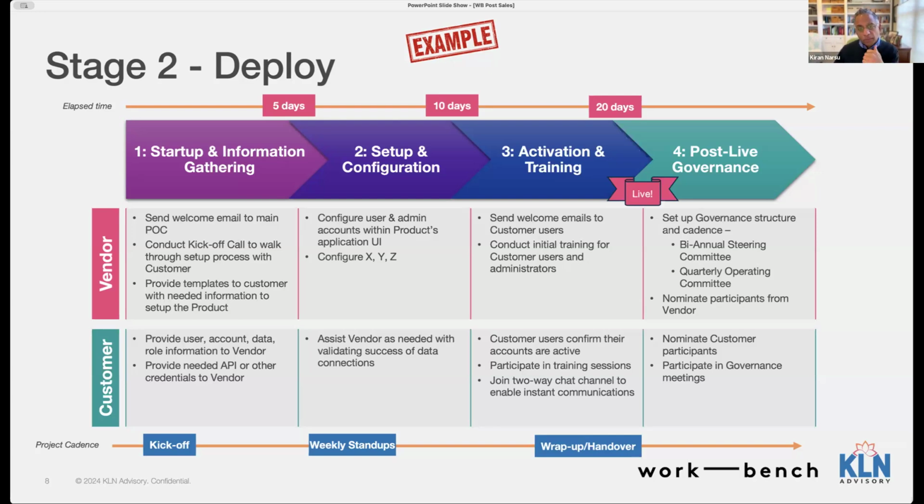Here's what we need you to do, Mr. and Ms. Customer, in terms of what we need to do to set up. What are the dependencies from us? Okay, well, we can't really start configs of the users and administration account within the product until we have a set of information from you, Mr. and Ms. Customer. So here's a template for you to provide that to us, or a web URL or what have you, right? Credentials, et cetera.